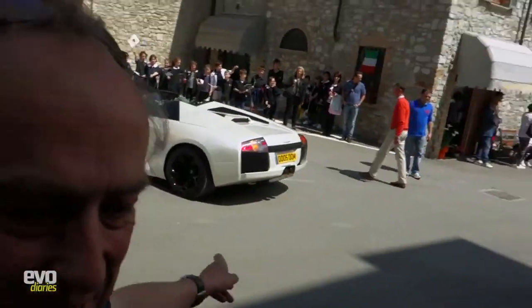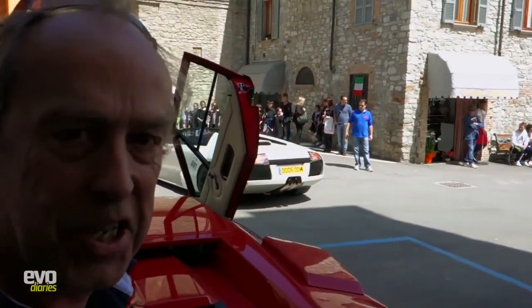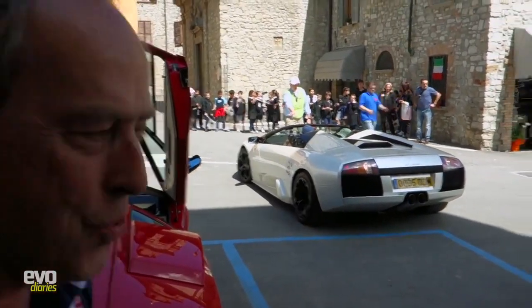Now this guy, we've done a feature with him as well. He's very lucky. He owns this Murcielago Roadster, and he also has a 6-litre Diablo as well. He actually says he thinks he prefers a 6-litre Diablo, but likes to keep driving this just to make sure.